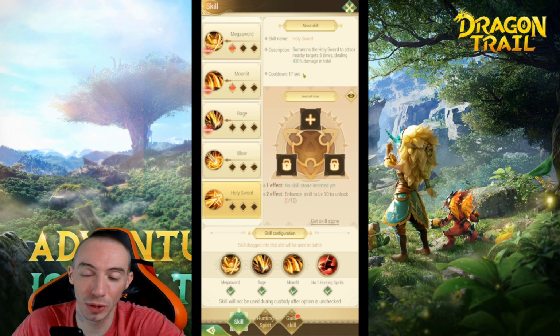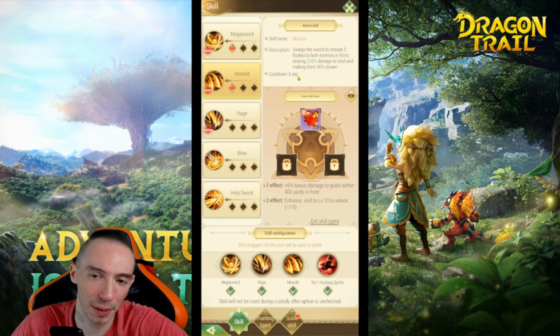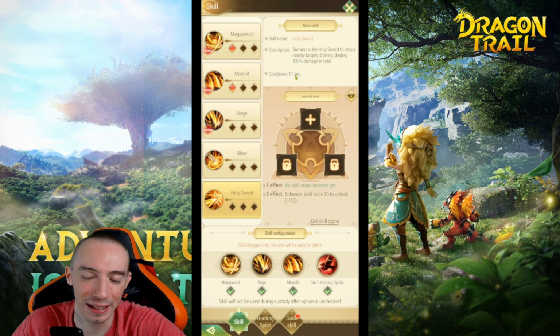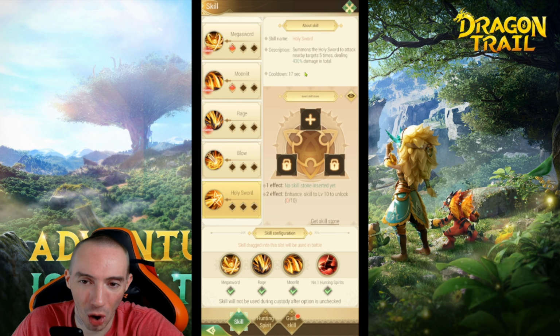So for that instance, if we take a look, you have 17 seconds and you're putting out 430% damage, whereas Moonlight, you can relatively spam this, we'll say 3 times, which would be 18 seconds, so 1 second higher. That's 660% damage you're putting out because you can spam this 3 times when you can only use this 1 time. Now, this does hit hard. Again, its initial hit is strong, but for PvE content, when you're playing the warrior, you just want to be able to spam your attacks as much as possible.